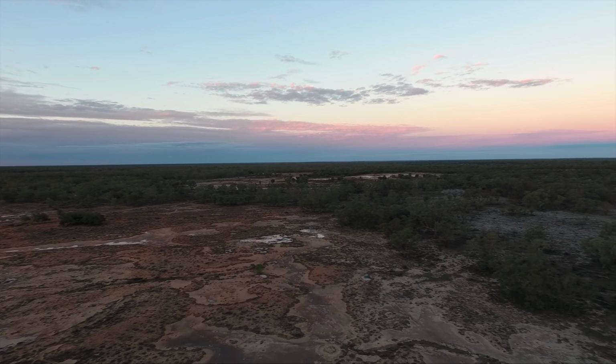Culgoa Floodplain, babe. What do you reckon? Initial thoughts? Remote. Very remote. We are in the middle of nowhere, really. Well worth a visit, though. It's good, eh? The sunset was amazing. The night sky with no light pollution was sensational. There's actually water here, which is a bit of a treat. Usually this place is pretty dry.